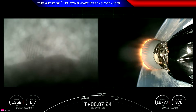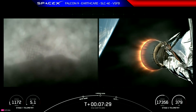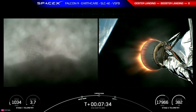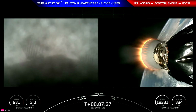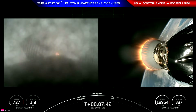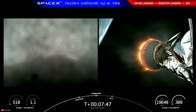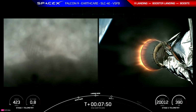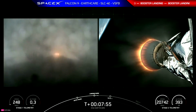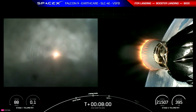Stage 1 transonic. Good call out there that Stage 1 is transonic. We should hear a call out for landing burn startup on the Falcon 9 first stage in just a few moments. Stage 1 landing burn. Stage 1 landing light deployed.